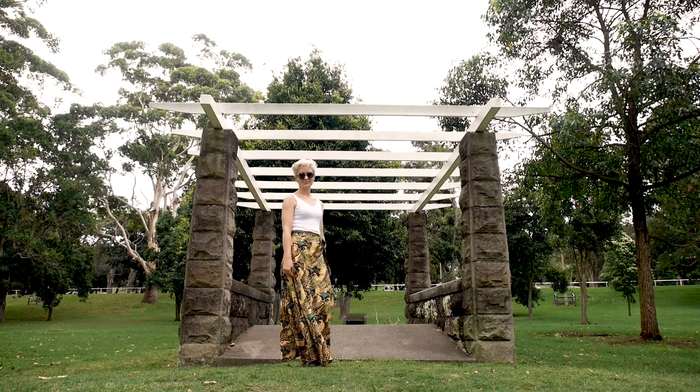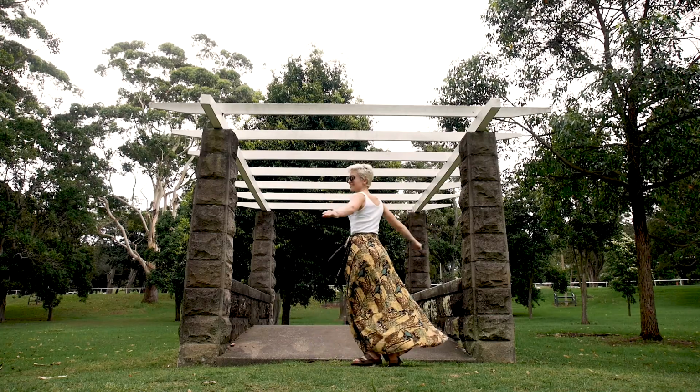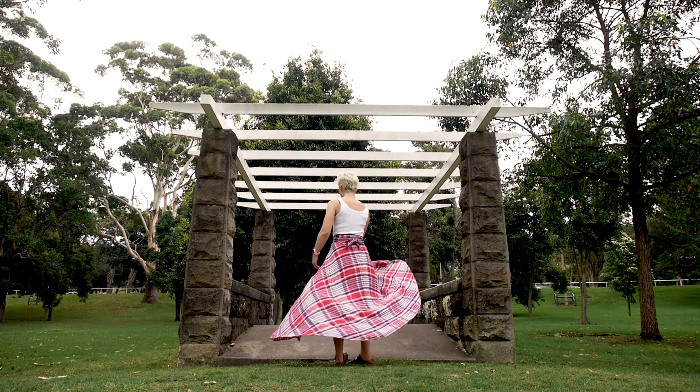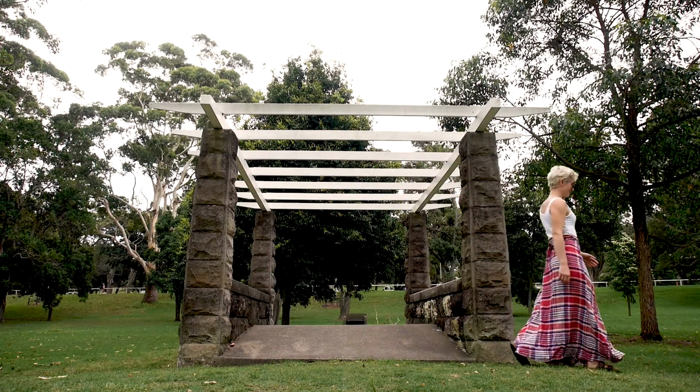So what I do is I wear long skirts or long pants, especially in the evenings, because I feel like it's harder for the mosquitoes to bite you through fabric, even though they still do that sometimes. And I also make sure that I take a cardigan or a shirt along with me so I can cover up against the mosquitoes. This skirt is a batik print cotton wraparound skirt that I bought from an op shop in Sydney, and I have one in a different colour that I bought from an op shop in Vanuatu. These are my go-tos for some long options to keep the mosquitoes away.